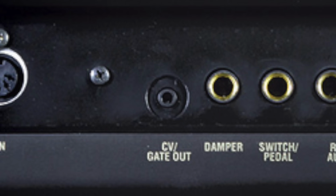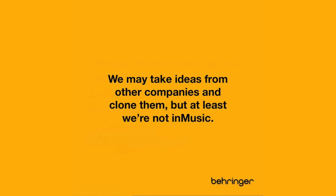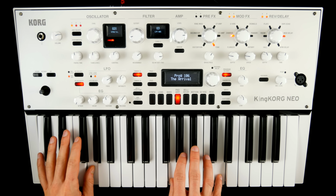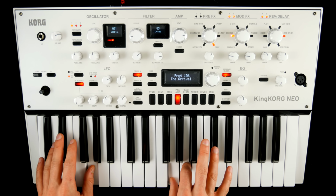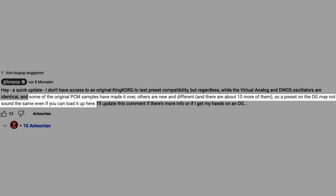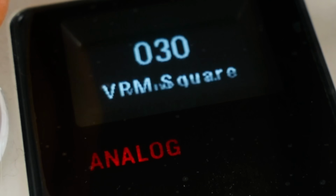Neo comes without the gimmicky tube, CV gate output and 80s car dashboard appearance of its predecessor, and although Korg just Uli Behringered their own 24-voice synth engine, patches are, according to LoopOp's pinned comment, not fully compatible because of a different selection of internal PCM samples. Yes, you heard that right.